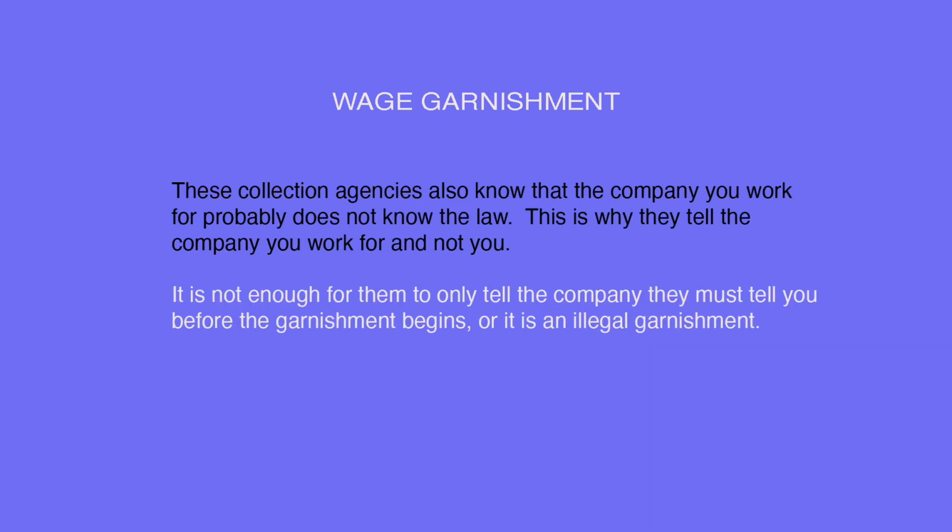These collection agencies also know that the company you work for probably doesn't know the law. This is why they tell the company you work for and not you. It is not enough for them to only tell the company. They must tell you before the garnishment begins, or it is an illegal garnishment.